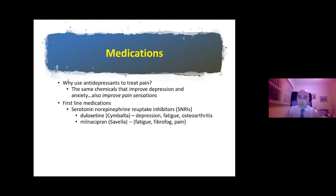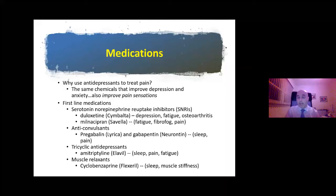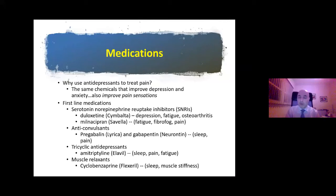Savella is another medication that's approved for fibromyalgia. This medication also works for fatigue, but not so much for sleep, but also for fibro fog, some of these cognitive symptoms like memory and concentration, as well as for pain. And then the anticonvulsants, Lyrica. I'm sure many of you have heard of Lyrica. Gabapentin is a cousin of Lyrica. Those are medications that we use for sleep. They're often used by neurologists for neuropathic pain. So I guess it depends on what the patient's presenting symptoms are, and the choice of the medication varies based on that.